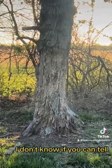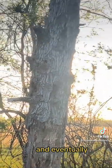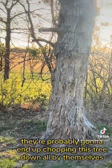This tree is pretty neat. I don't know if you can tell, but they use this one a lot to rub their horns on, and eventually, by the looks of it, they're probably going to end up chopping this tree down all by themselves. So, you know, they're doing their due work around here, I guess.